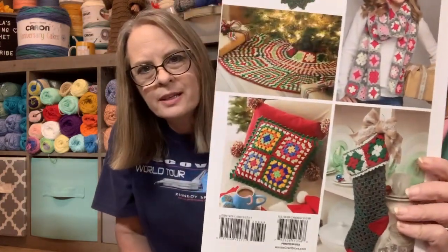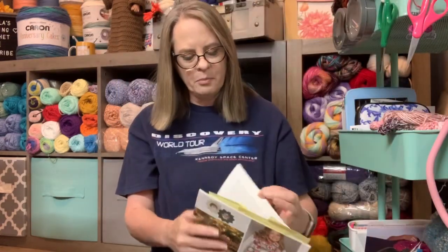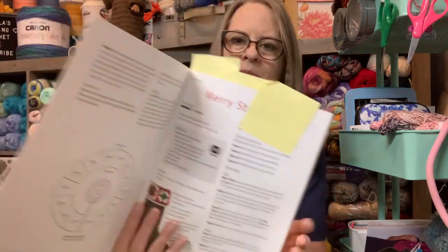Like here's a few things on the back. And I'll show you what I have marked. This is what I marked down earlier this year. Here's the stocking.